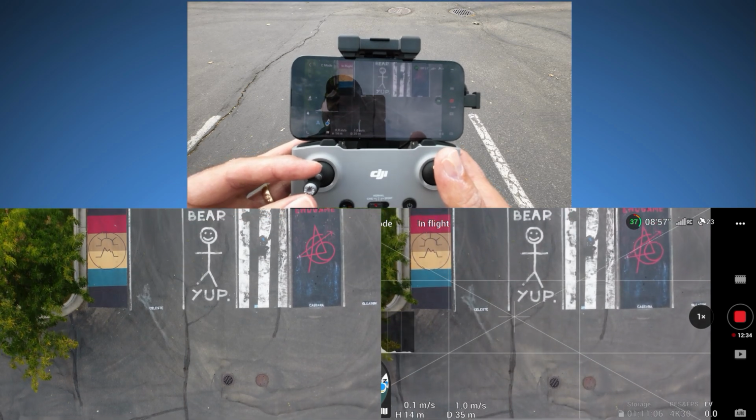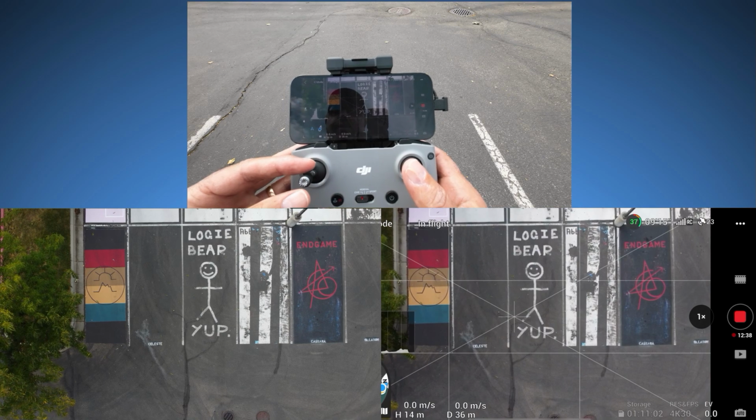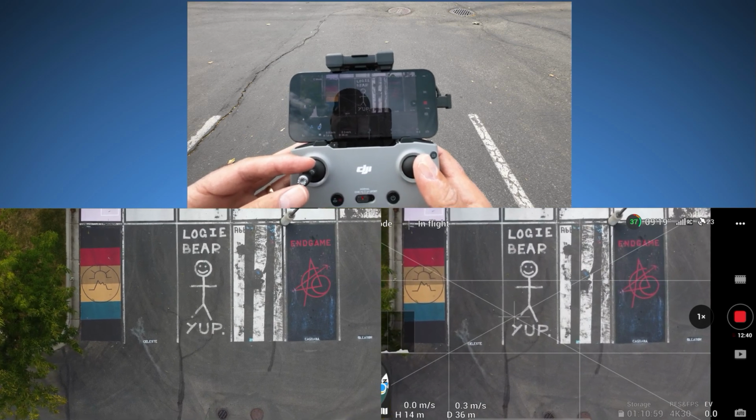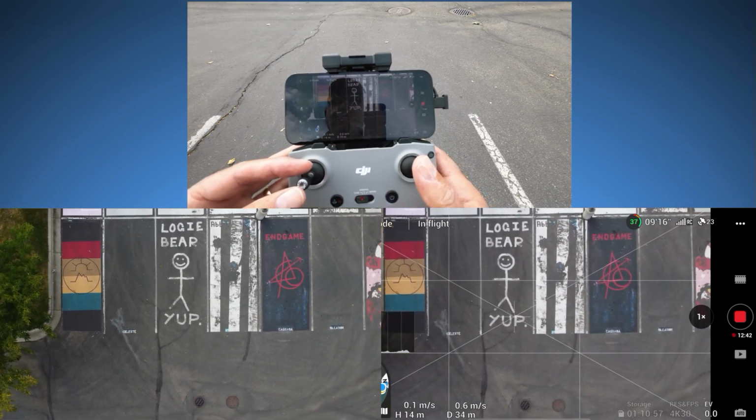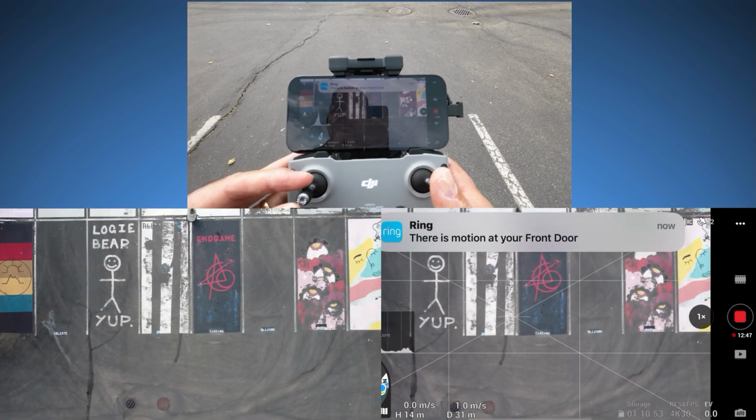So what do we got here? Kind of an interesting design there. Yeah, I don't even know what to say on some of these. Kind of some interesting designs.